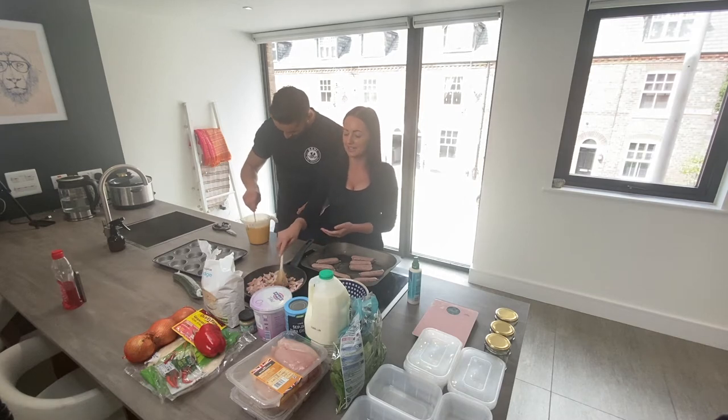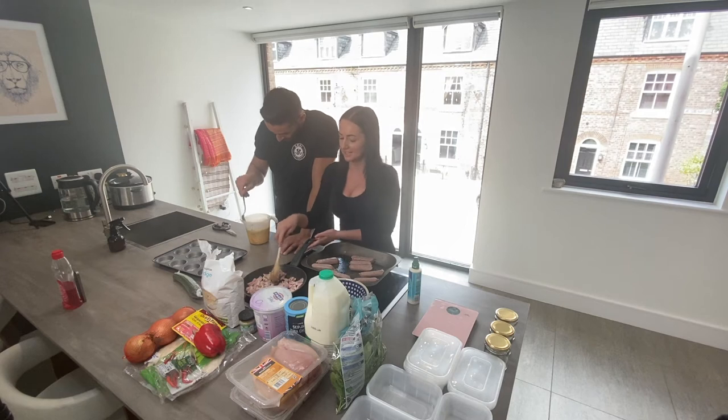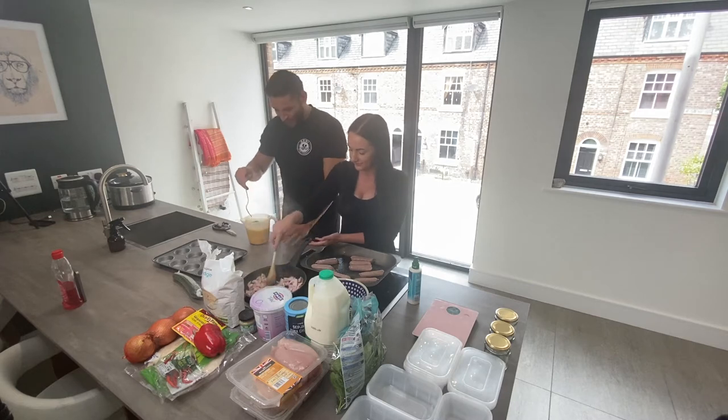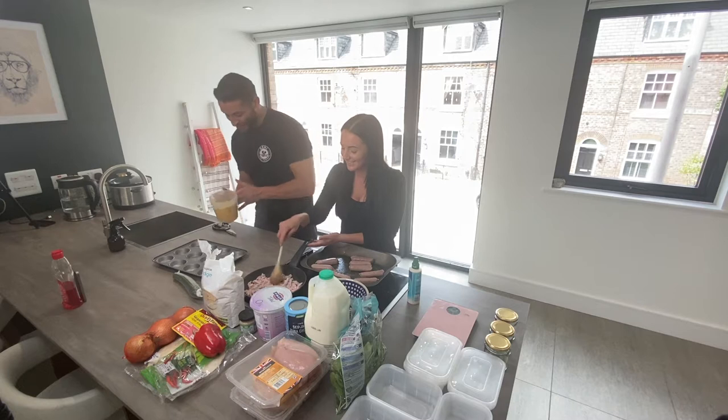I like being a messy cook though. I think when everything's really neat and tidy, it's just not as fun, is it? Okay? No, you're incorrect.